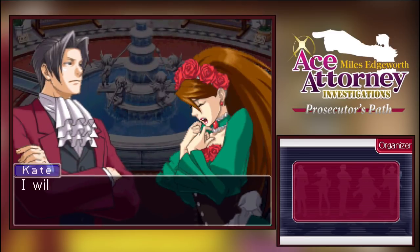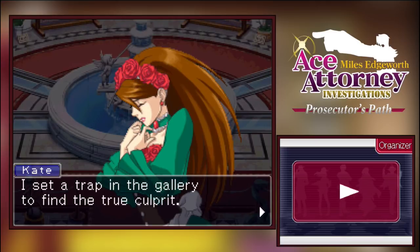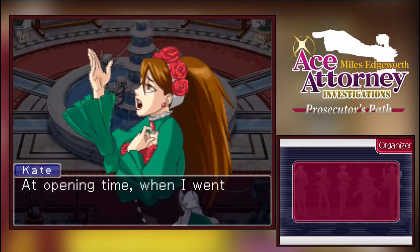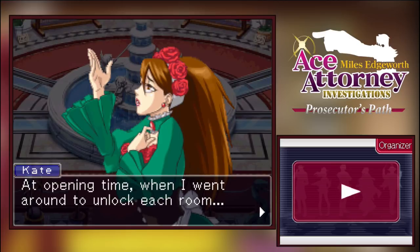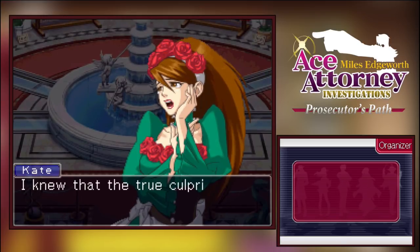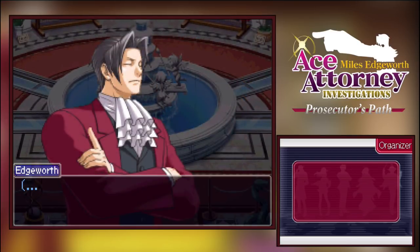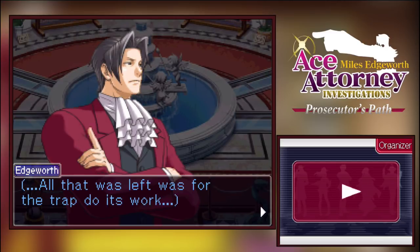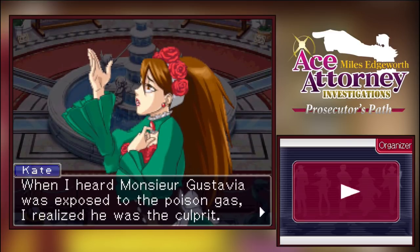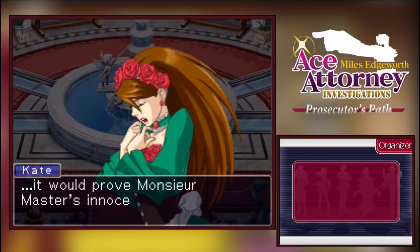Yes, I have nothing more to hide. I will tell you everything. I set a trap in the gallery to find the true culprit. Before the gallery opened, I left only the Autumn Palace unlocked. At opening time, when I went around to unlock each room, I discovered that the Autumn Palace had been locked from the inside. I knew that the true culprit was on the other side of the door. My hand was trembling. All that was left was for the trap to do its work. When I heard Monsieur Gustavia was exposed to the poison gas, I realized he was the culprit. And I thought that if the police discovered Monsieur Dover's body, it would prove Monsieur Master's innocence.